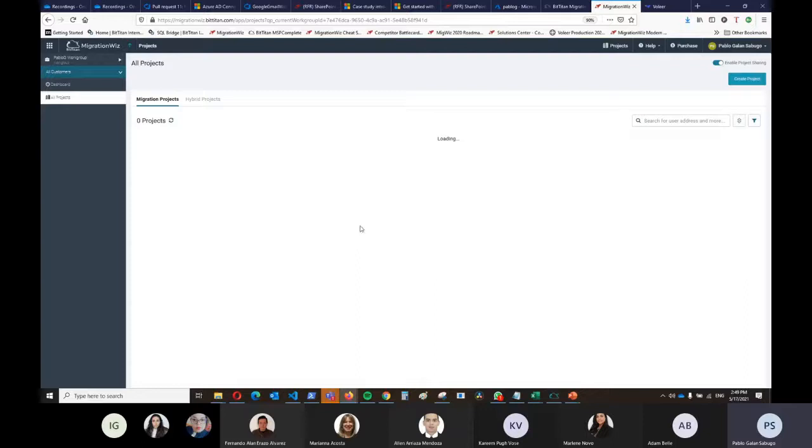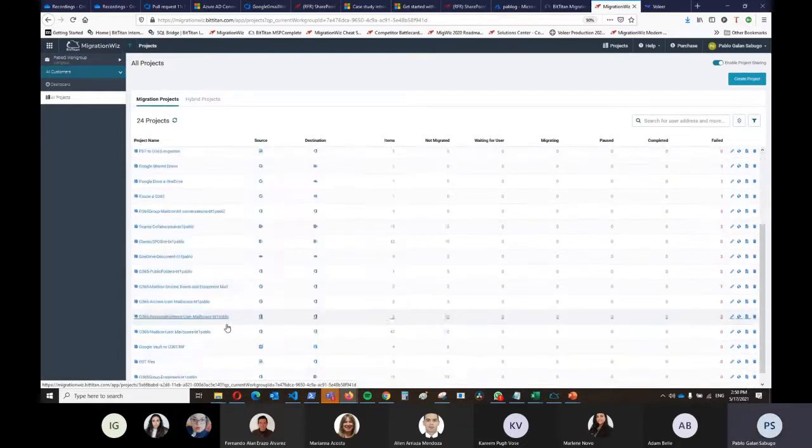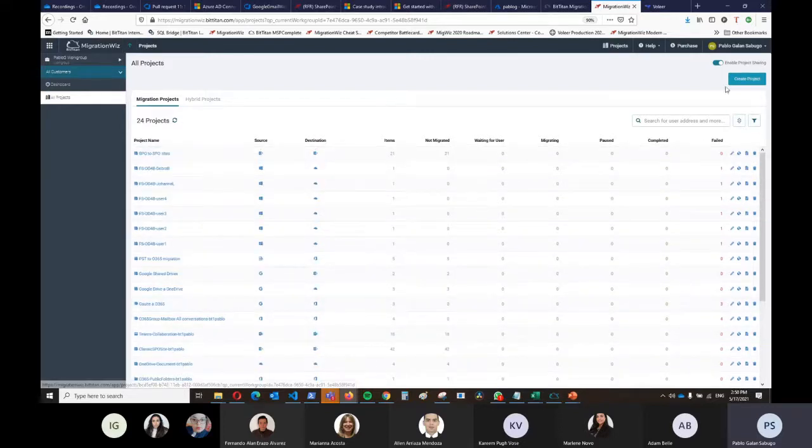Okay, so this is how to migrate SharePoint Online sites, Microsoft Teams. I don't know if you have any questions. If you want to see any other project type, how to migrate other project types. I assume you already are familiar with a mailbox migration, for example.